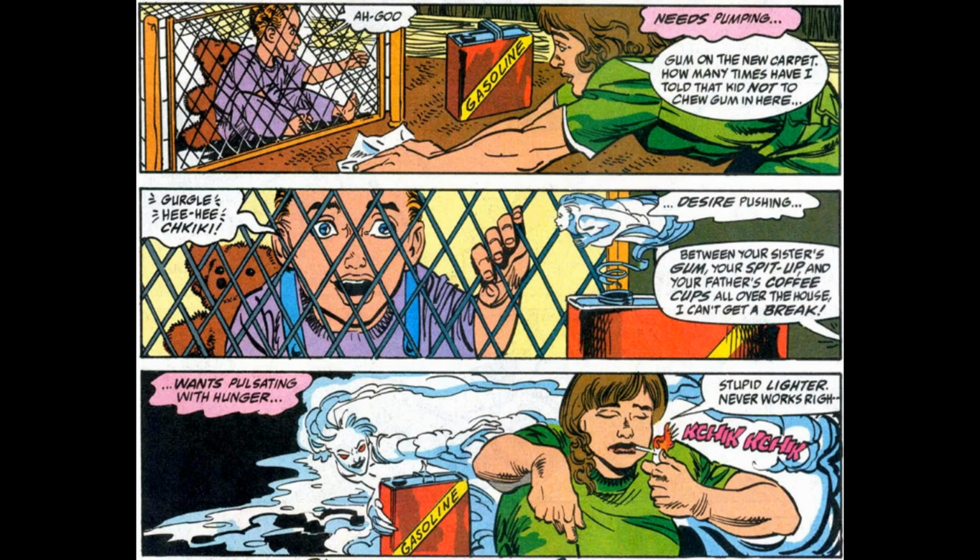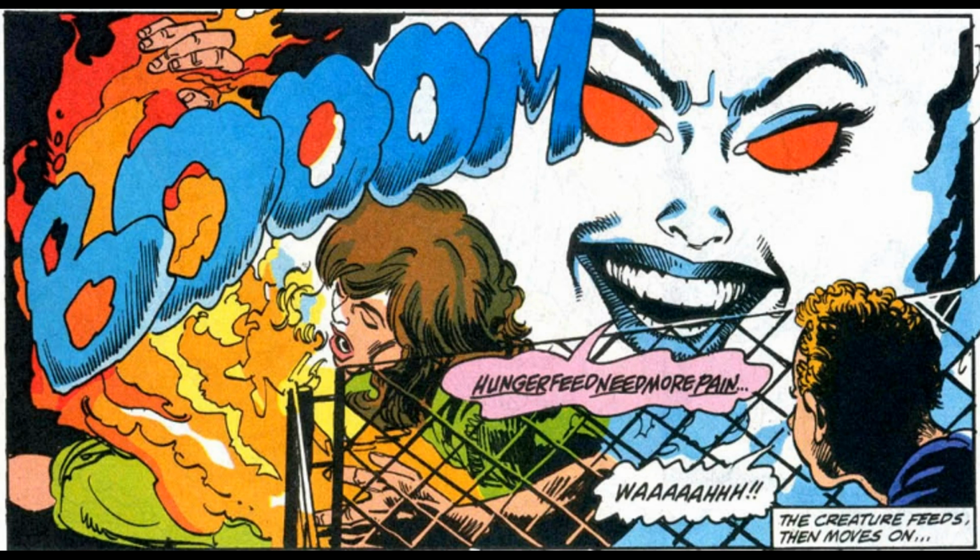Oh, that's the end of that. Okay. I hope we can come back to that because that is a horrible situation. Our final panel there, flames are arcing from her hand. I assume it's going to go back to the gasoline can. She's obviously screaming in terror and probably horrible pain while her son looks on, and that's it.